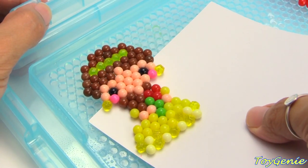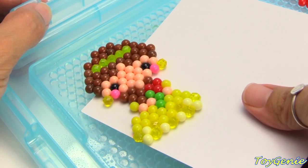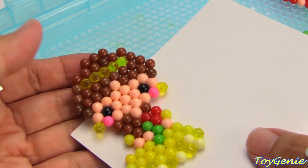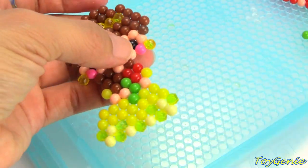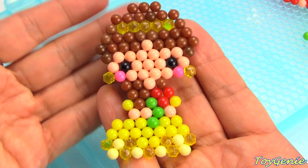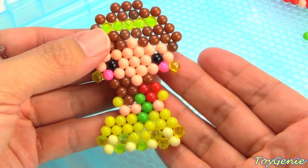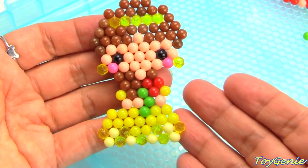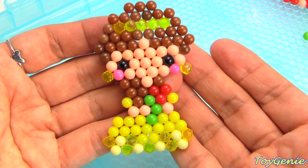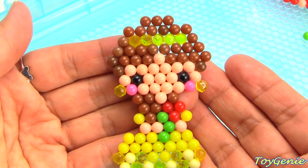Belle is coming up quite easily. There she goes. Super awesome. Look at her. She's wearing earrings. How cute is this? This is amazing. I love her. I love that they put the little rose on there too. Oh, I love her earrings.